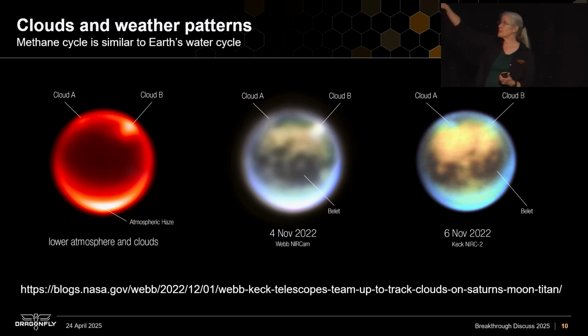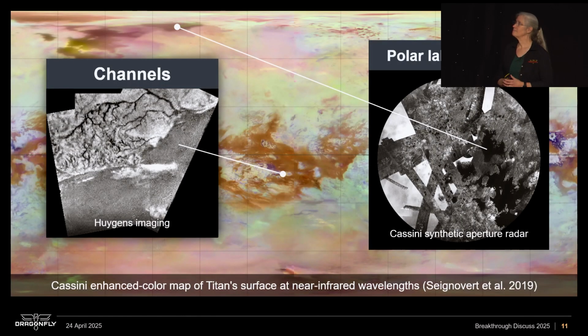And since the end of the Cassini mission, we've been able to use Earth-based telescopes and JWST now to observe clouds and monitor Titan's weather as well. And Titan has channels. And I mentioned the lakes and the seas at the North Pole. It is a surprisingly Earth-like world. If we were standing on the surface, it would be very familiar from a geological perspective, even though the materials are completely different than the materials here on Earth. Nonetheless, the geology and the landscape would look very familiar.